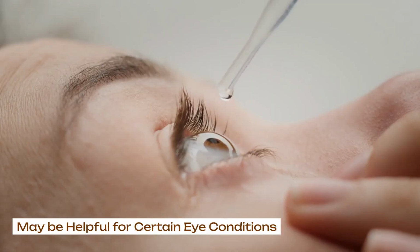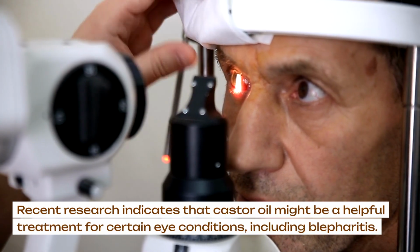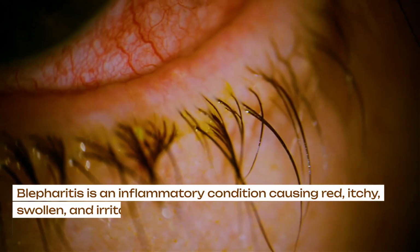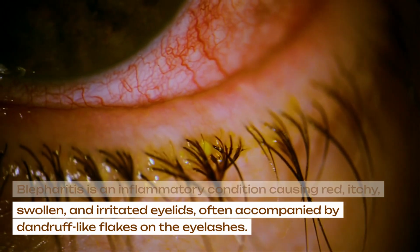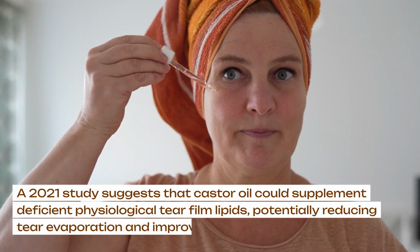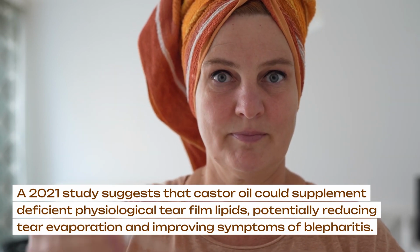May be helpful for certain eye conditions. Recent research indicates that castor oil might be a helpful treatment for certain eye conditions, including blepharitis. Blepharitis is an inflammatory condition causing red, itchy, swollen, and irritated eyelids, often accompanied by dandruff-like flakes on the eyelashes. A 2021 study suggests that castor oil could supplement deficient physiological tear film lipids, potentially reducing tear evaporation and improving symptoms of blepharitis.